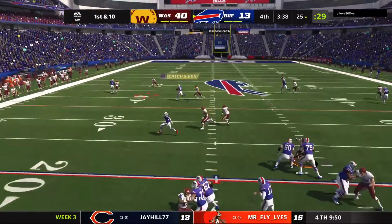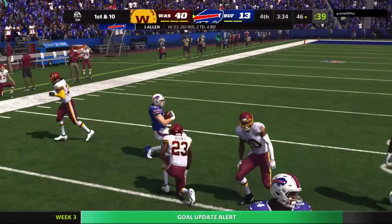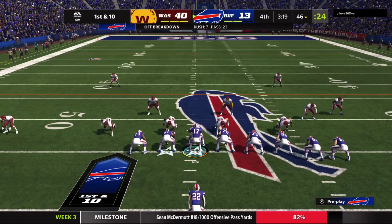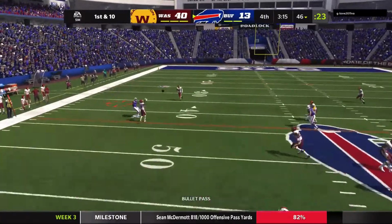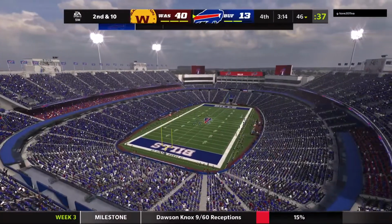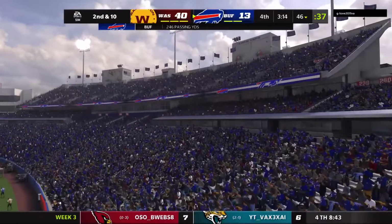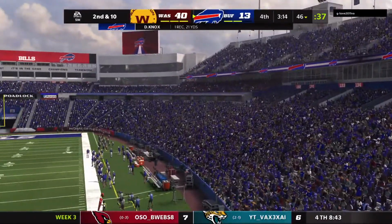And when you start plotting for this drive, when you start thinking to yourself, okay, what are we going to do? You don't go away from what you did before because that worked, but you have to be prepared for wrinkles and counters because you know they'll make some adjustments. Now Allen. And boy, another ill-advised throw there as that will wind up incomplete. At this point in the game, they've got to continue to try anything they can. They're still working at it, even though this one feels like a lost cause.